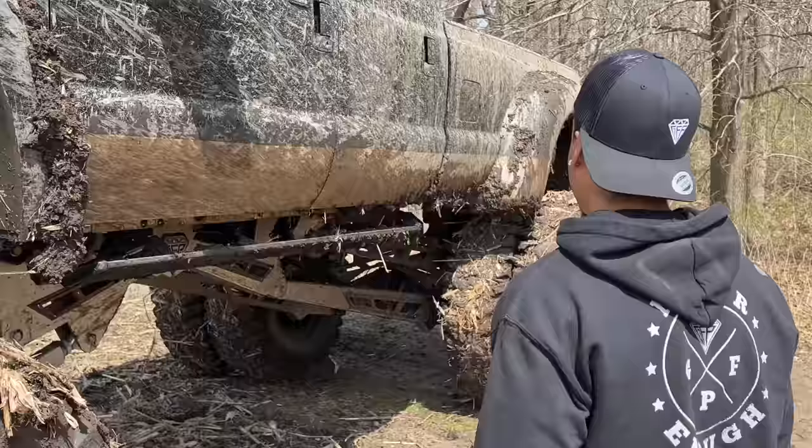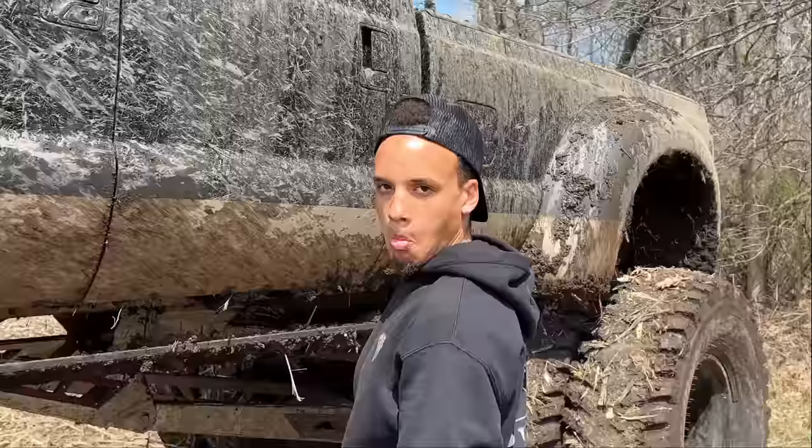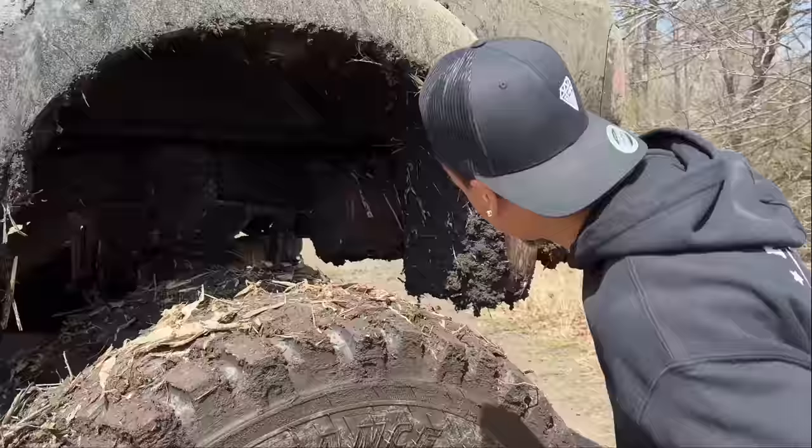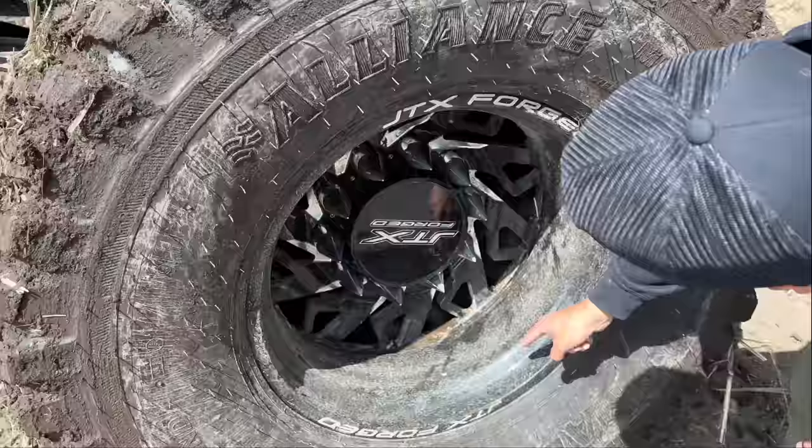Oh, my step! No! Oh! You know, these wheel wells are painted, and now they're painted with mud. There's a little pond in there.